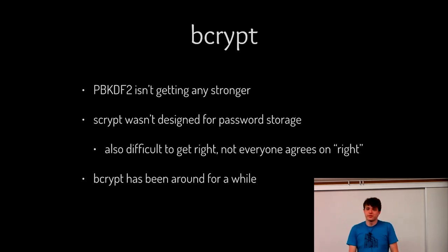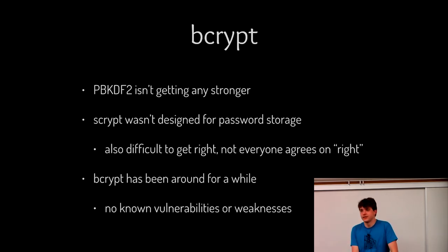The other thing is Bcrypt has been around for a long time. And even though it's been around for a really long time, it has no known vulnerabilities or weaknesses, so there's no reason not to use it. It's great. I love Bcrypt.